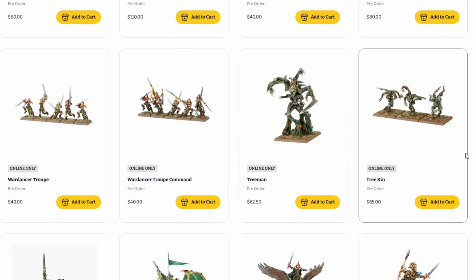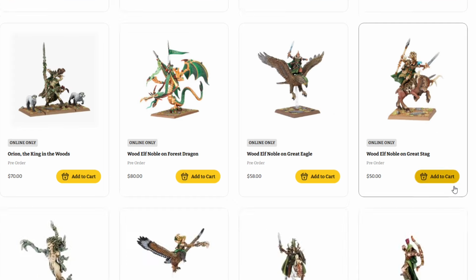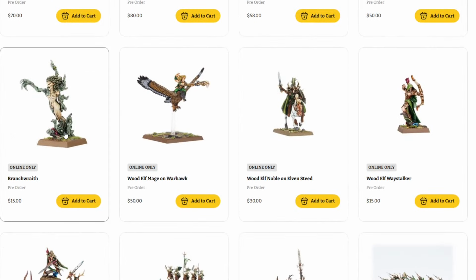We have the Tree Kin coming back for $65. And then we have Orion King of the Woods returning for $70. We have the Wood Elf Noble on Forest Dragon for $80. We have the Wood Elf Noble on Great Eagle for $58. Wood Elf Noble on Great Stag. And keep in mind that most of these metal kits, and most of them are metal kits, are going to be coming online only. And then moving on from there, we have the Branch Wraith for $15.